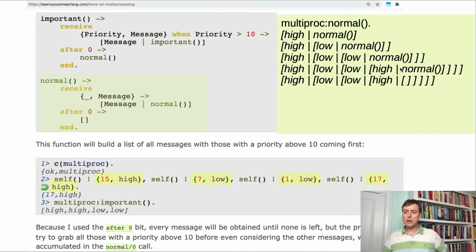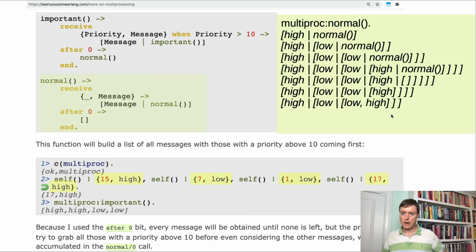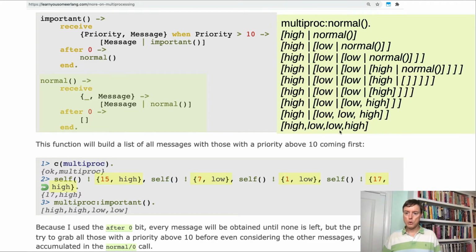So the first thing to know is that anything consed with the empty list is just a list with that thing in it. So again, now we're going to cons the value low with a list with the value high in it, and that's what the result is. And you do it again, and you do it again, and so here we get our final result, which is a list with 4 elements in it: high, low, low, high. So that was what we get if we call normal.